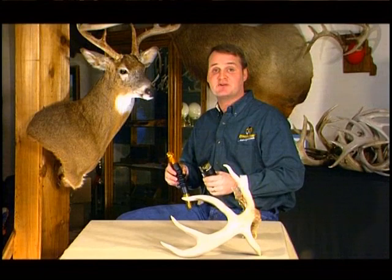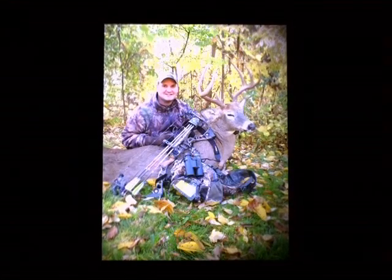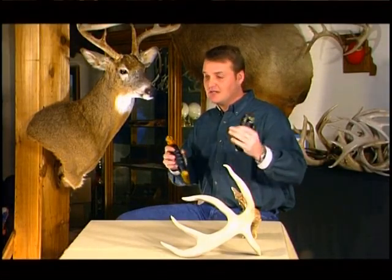Basically, the buck I killed in New York this year is the one time I didn't hunt with a camera. He's a 4.5-year-old buck killed in New York. We'll flip a picture up here for you. But I saw him come out with 4 or 5 does. Got his attention with that. He walked over to a bush and just started ripping it up.